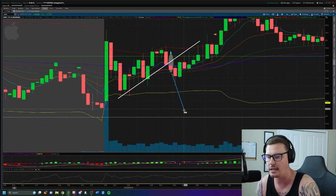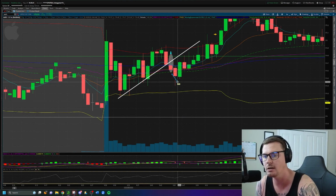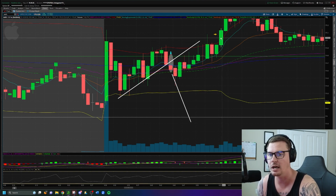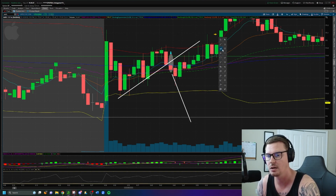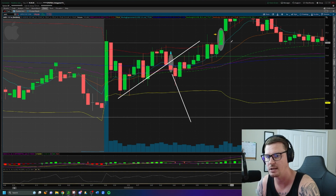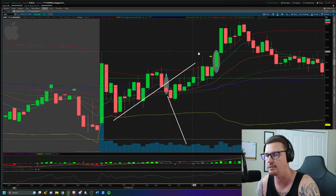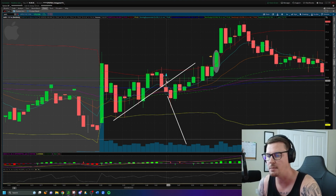And instead of breaking down to the low of day and us profiting here, the stock actually rallies back up and reclaims 175. And I don't cut the position until this candle over here, as we get the break of not only 175, but also the break of the high of day. So the trade winds up being a loss.